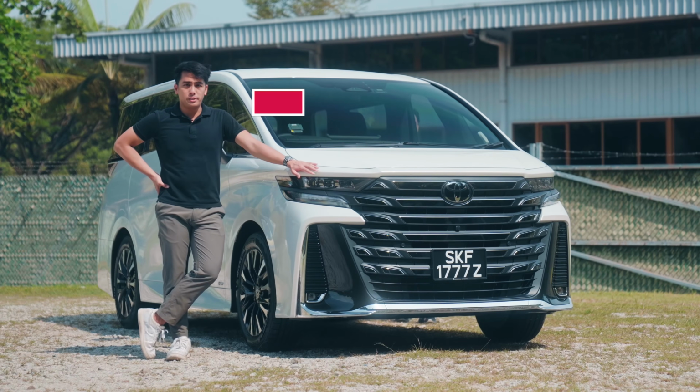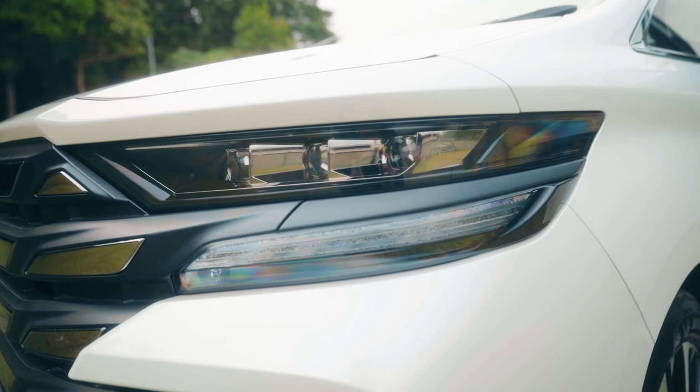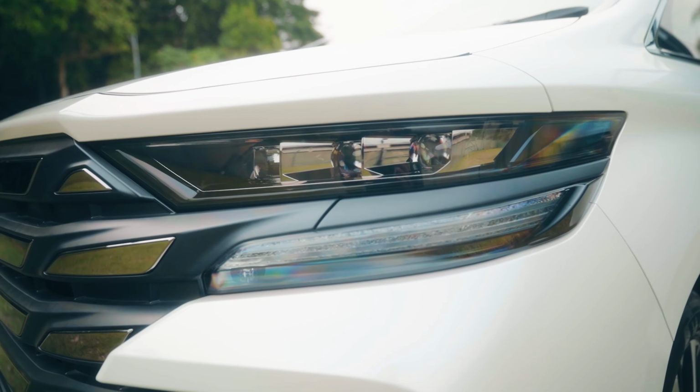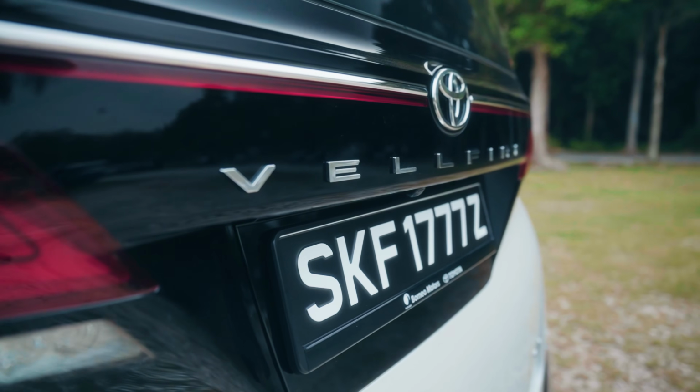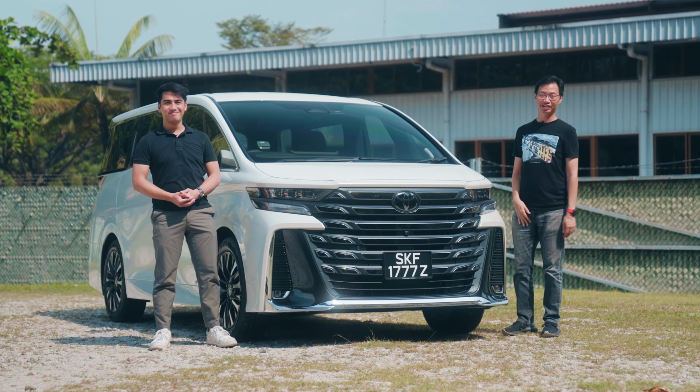This is the 2023 Toyota Vellfire, now in its third generation, and it's Toyota's answer to luxury 7-seater MPV motoring for the big bosses of the world who want to be chauffeured around in. So what do you get from a car that's the size of a house and costing as much as one?